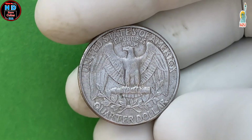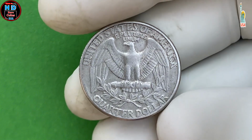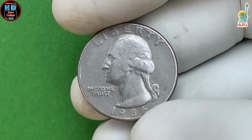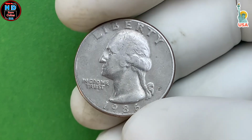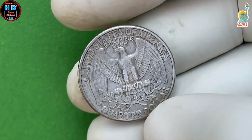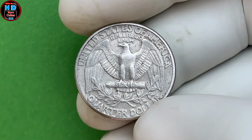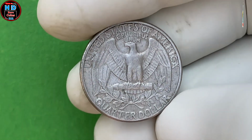Now, let's talk about the ultimate collector's prize, a 1986 Washington quarter with a rare minting error, particularly one that is graded as MS67 or higher. Coins like these have been sold at auction for up to $35,000, thanks to their rarity, their perfect condition, and the mistakes that occurred during the minting process. To put it into perspective, a quarter that once circulated for just 25 cents is now worth more than a typical car. That's the power of rare, high-grade coins in the world of numismatics.